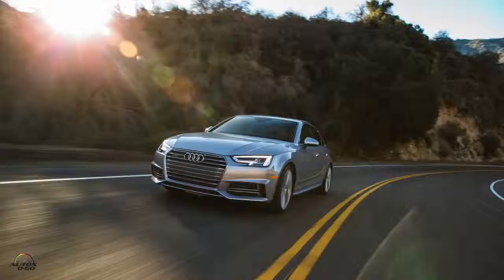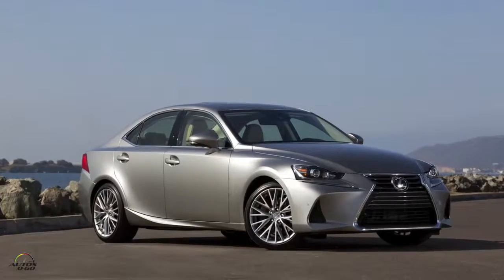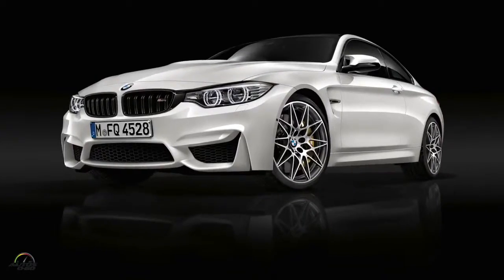Absolutely. So let's start with the competition. Which car is the TLX competing against in this segment, which is the mid-size luxury entry sedan? What's the official name of it? The official name of the segment is called the entry premium segment, and you have competitors such as the Audi A4, the Lexus IS, Infiniti Q50, and BMW 330i.